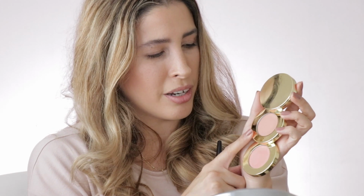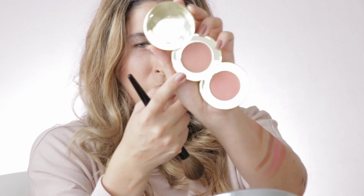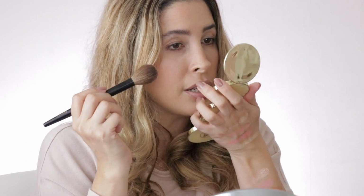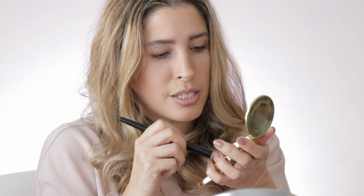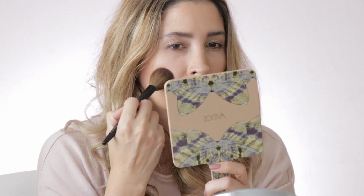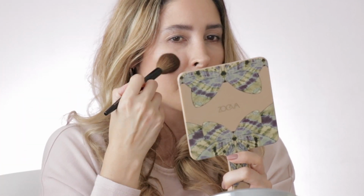I don't know. So I'm going to apply blush right here, and I think I'm going to go with this shade from the gold compact. It's the one that I kind of like the most out of them. And then the mirror, it is tiny. It's so tiny. Oh Lord. Okay, I mean, it's a cute travel compact, but it is very tiny. Oh yeah, this is pretty.